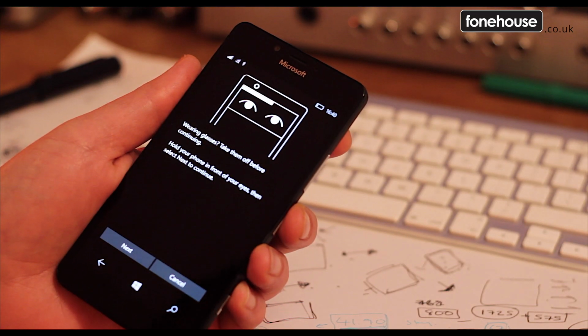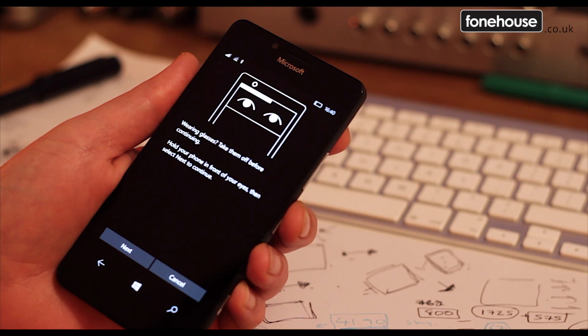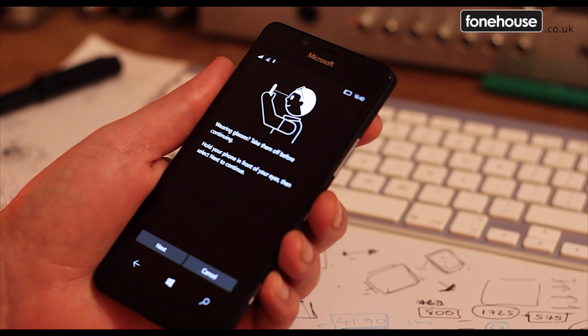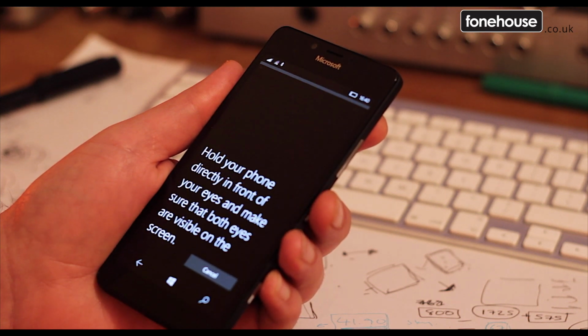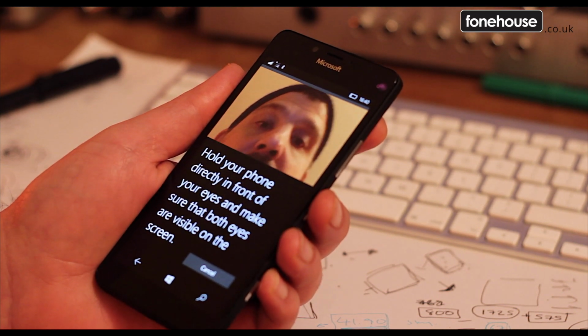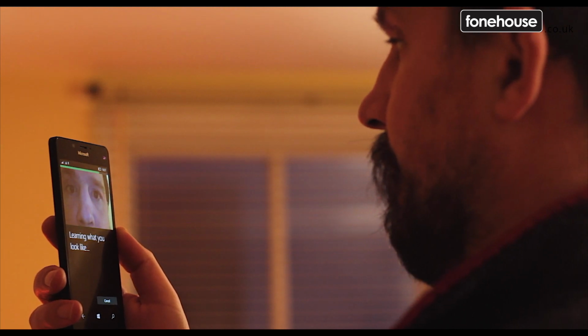The Lumia also offers iris scanning technology, and this actually works well if you don't wear glasses. There is no fingerprint scanner on the phone and you can't set up multiple logins for this. However, all you have to do is look at the phone and it unlocks. Quite nifty. I'm a little bit more traditional. I don't really like the idea of it reading my eyes, but it does work well.